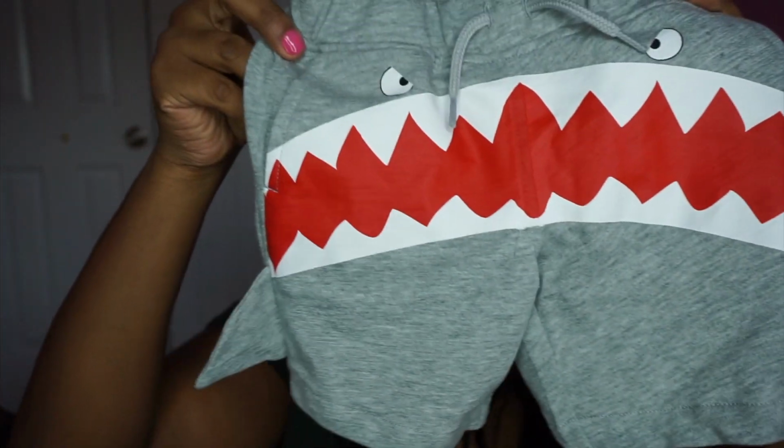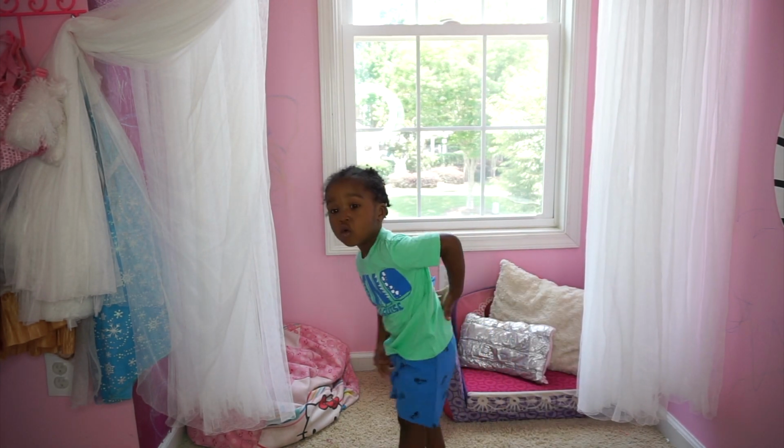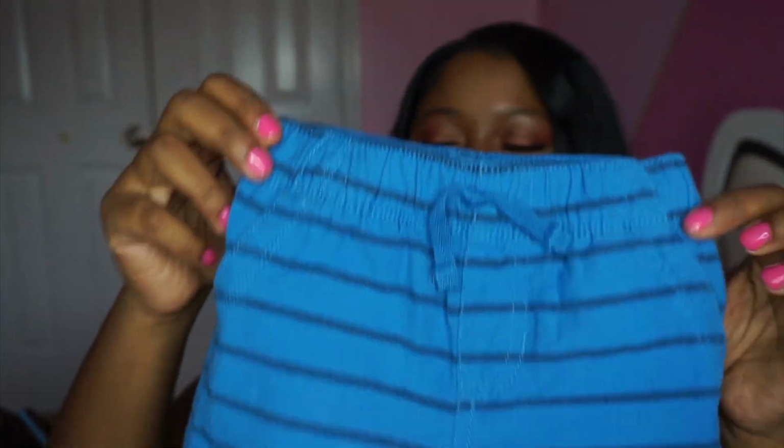Oh, and these are so cute. He picked these out himself, and they're just a little shark pair of shorts. I just thought these were so cute. And I love these little jogging shorts because they all have some sort of a drawstring and pockets on them. So these with the little trucks on them, these are so cute. And he loved these too. And there's another blue and white stripe pair.